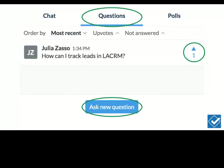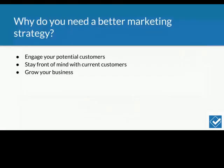So first off, why do you need to improve your marketing? If we improve your marketing strategy, we can help you engage potential customers, stay front of mind with your current customers, and improve the customer experience, and most of all, grow your business. If you don't do marketing, you have no control over your growth. You're just totally relying on other people and word of mouth. People might not know who you are, which is why marketing will reach them, and your customers might forget about you. So it's important to remind them why you're great, or they might go somewhere else.